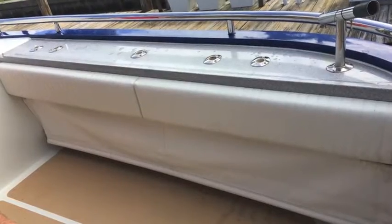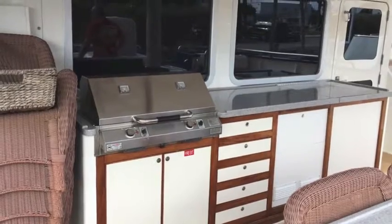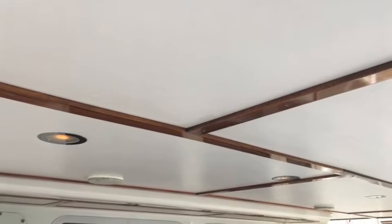Randall Burg, your concierge yacht broker, Fort Lauderdale, on a magnificent Allseas 92 expedition trawler. I'm showcasing the cockpit and stern of this magnificent yacht.